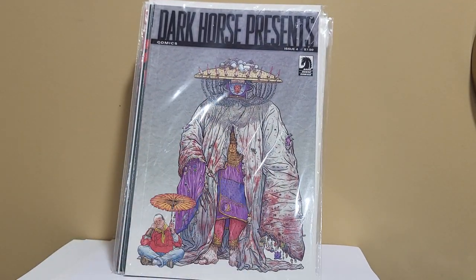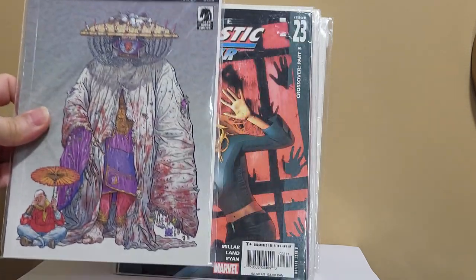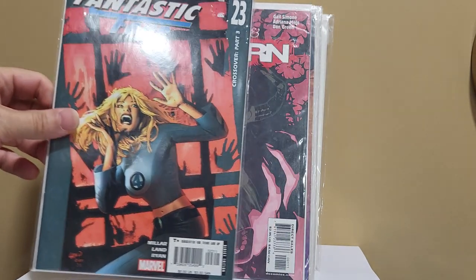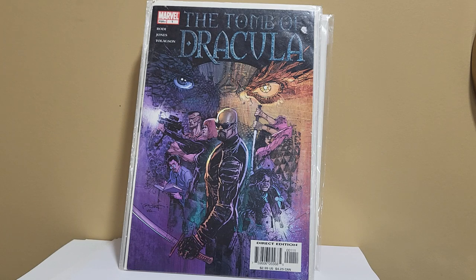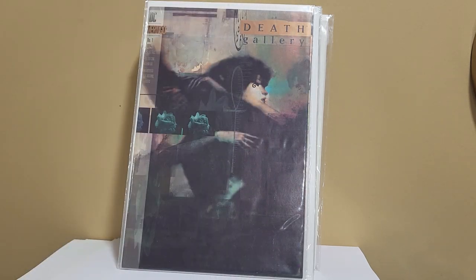All right, so found Dark Horse Presents number four, I believe this is. This is the first appearance of Resident Alien. Ultimate Fantastic Four 23, the Marvel Zombies. Adam Hughes, Rose and Thorn number one. Tomb of Dracula, number one. There's a first appearance in this. And, you know, with Lilith and Blade and all that, it's only a matter of time before Dracula starts getting hot. So I grabbed it.